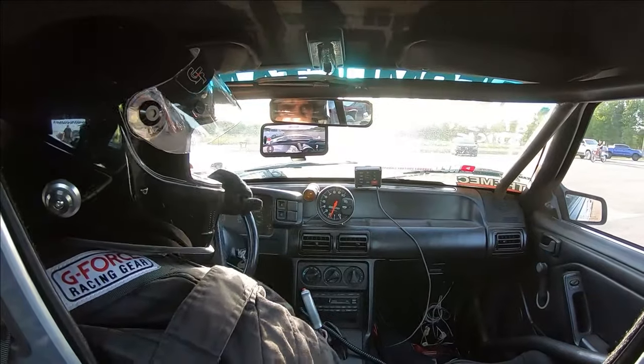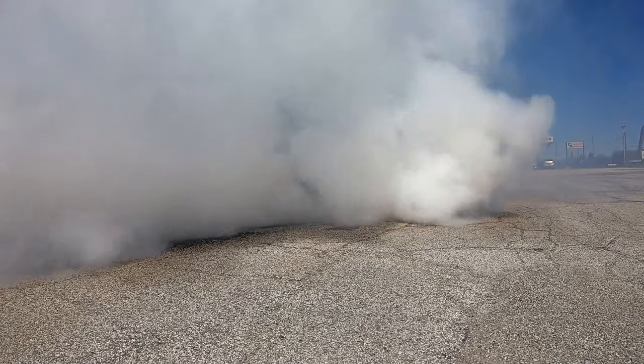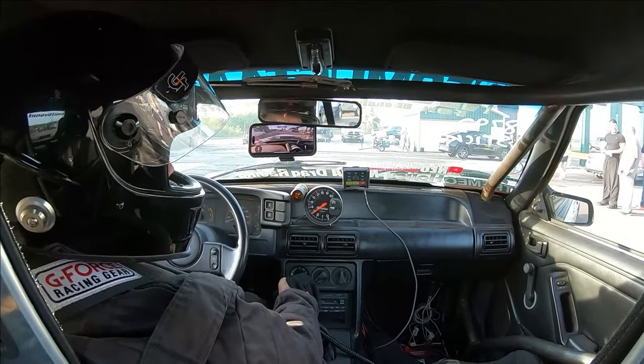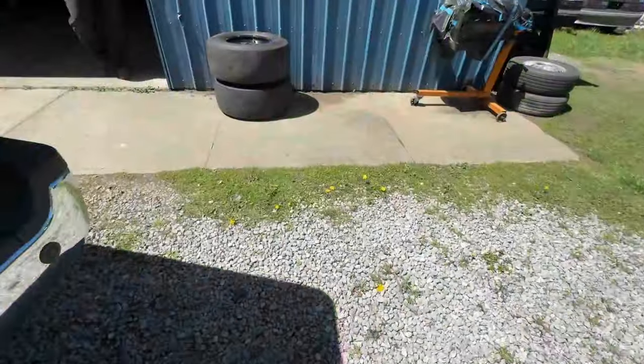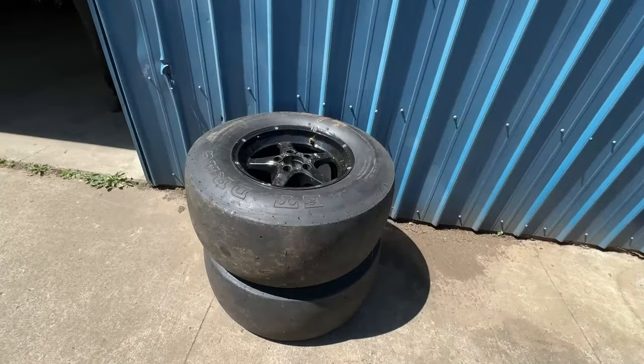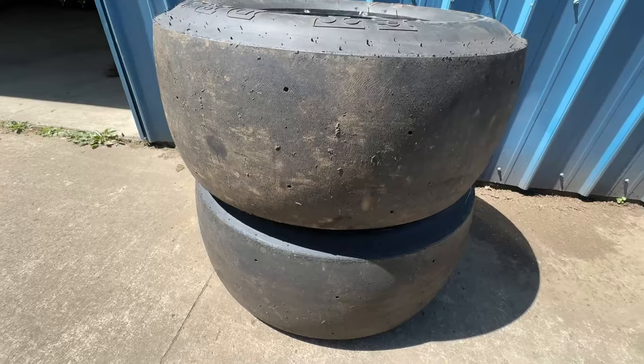So for the last couple weeks, we've been digging through the junkyard, doing muffler videos with burnouts in the black car, and trying to dial our white car in because the race season's upon us, and we got to get this thing right. So we ended up whooping our slicks out pretty good. I mean, they still got plenty of traction on them for the most part.